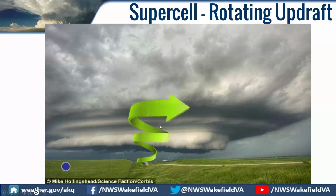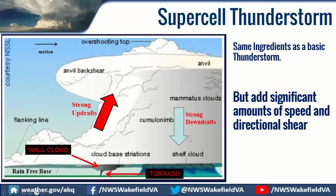So with the rotating updraft, you're going to have that column of air start to get tilted into the vertical. When you have a supercell, you're going to be able to take that tube of air and start to lift it up into the vertical. So it's basically the same ingredients as a basic thunderstorm, but you're adding that speed and directional shear component to take that tube of air and lift it vertically to the point where you have that wall cloud now showing that rotation all the way up into the cloud vertically.